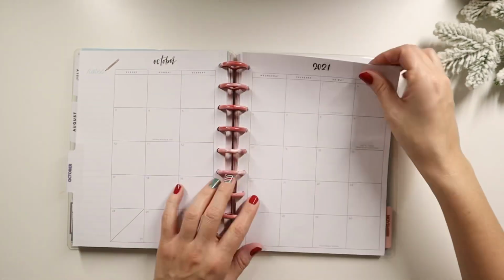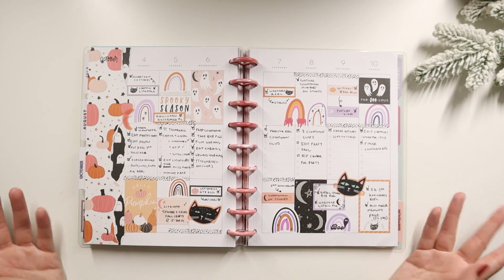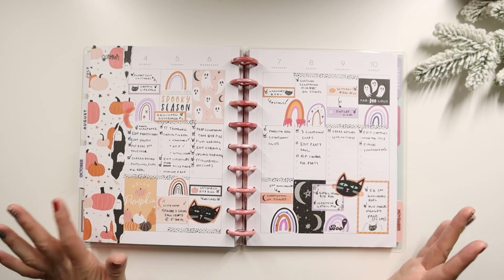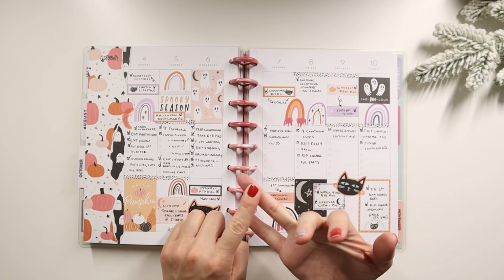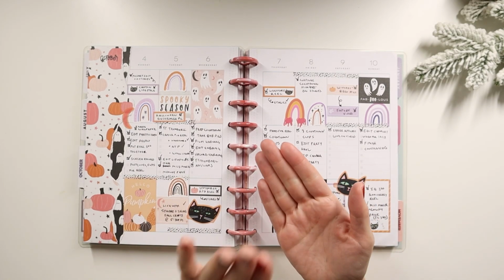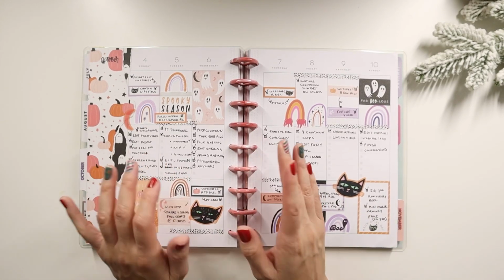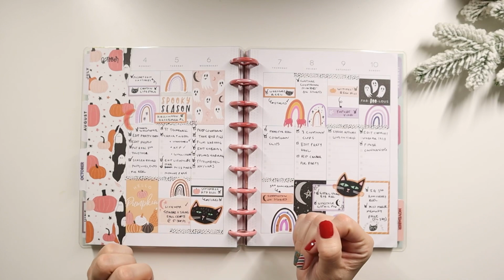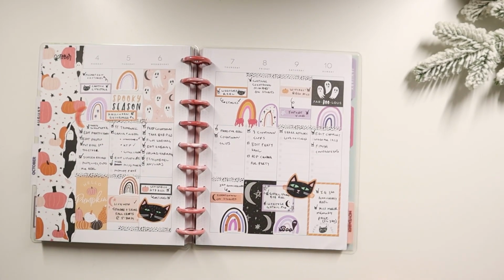So you can see I just dated it. You guys, I love this spread. This was one of your favorite spreads too, but it really helped me to stay organized, productive, and just get stuff done. I was really surprised at how much I loved this layout, because I was like, I don't know if I'm going to be able to make this work. And I'll explain why this worked for me and what I was using in the past.